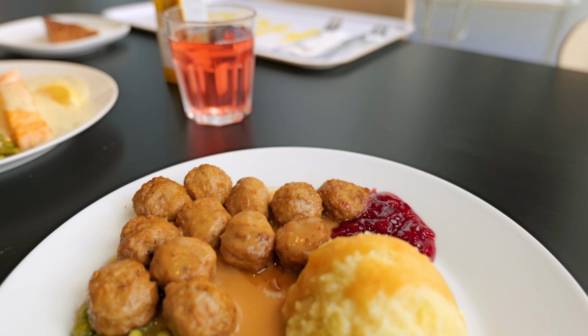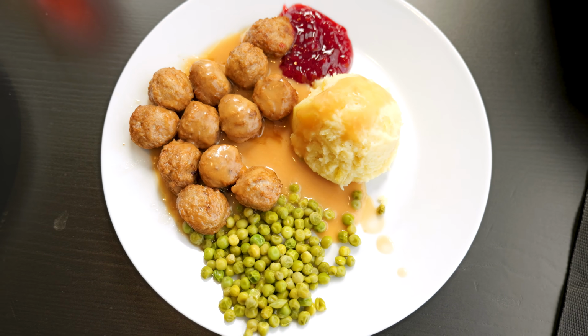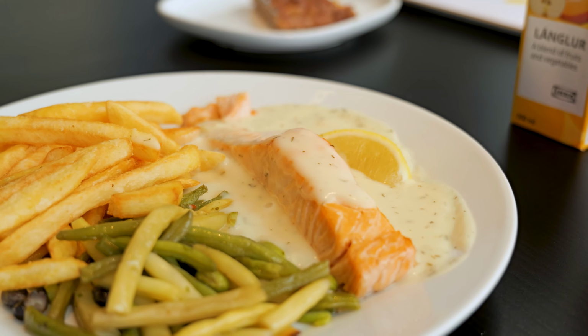So the meatballs, I feel like for me were the main attraction. Very nice. The gravy, really, really nice. Tasty, salty, meaty. I know I'm very descriptive with my food. Salmon, again, really, really good.